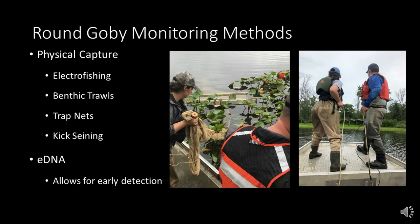We can also use trap nets, which are nets that we place underwater and leave there, and they have bait in them, so the fish are attracted to the bait and swim in. Or we can use the kick seine, which is a long net that we stretch across the stream, and then we walk towards the net to herd the fish into the net. So those are four physical capture methods you can use to find out if round gobies are present.